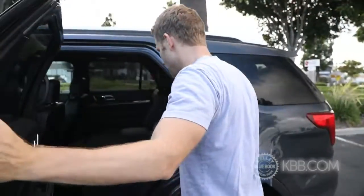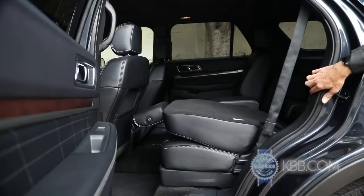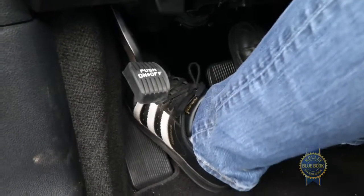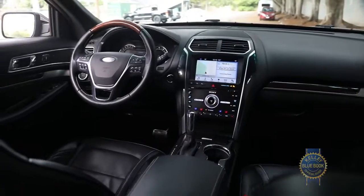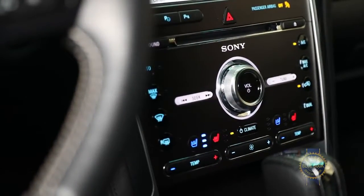Climbing aboard the Explorer's third row is a cinch due to wide aperture rear doors and optional power folding second row seats. Up front, the parking brake and wheel well hump somewhat intrude on foot space, but otherwise, the foremost quarters win big in the comfort department. Making amends for its capacitive-controlled past, the latest Explorer incorporates sweet, unambiguous buttons for the audio and climate controls.